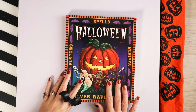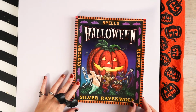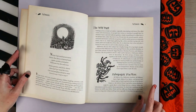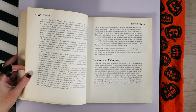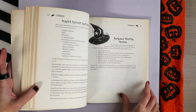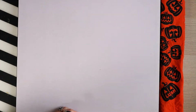If you are going to get a Halloween book published by Llewellyn, get Halloween by Silver Ravenwolf. It is still available. I checked. Yeah, custom spell recipes. That's not a lie. It's actually pretty fun. You don't have to be into paganism to like this a lot, because it has a lot about the history of Halloween and way better explained than the other one. And it has some art throughout, as you can see. It has recipes, crafts, all kinds of fun things. So I really like this. This is probably my second favorite Halloween book because it's just so comprehensive.